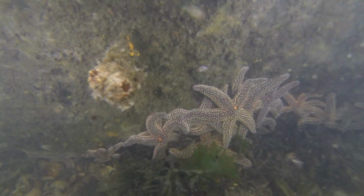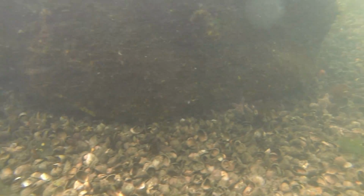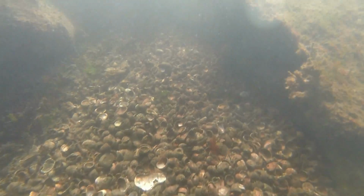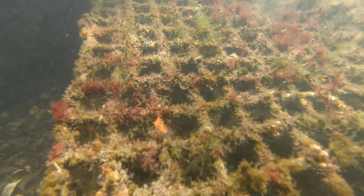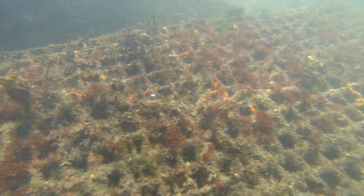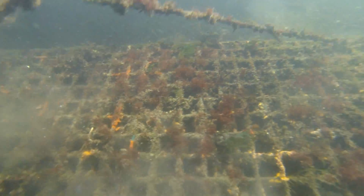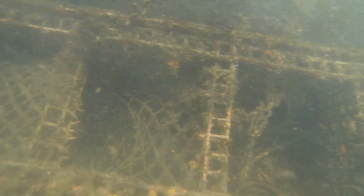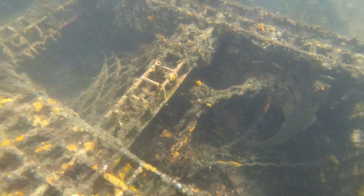Got a whole gang of sea stars. Moving further east along the foundation. Another derelict lobster trap. Just want to open this up, see if anybody's inside, and we'll leave it open just so if anybody does get inside, they can get out.